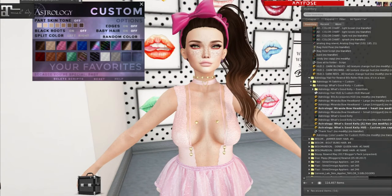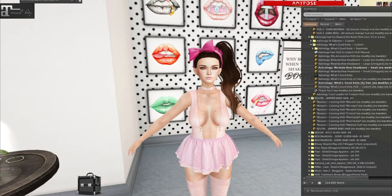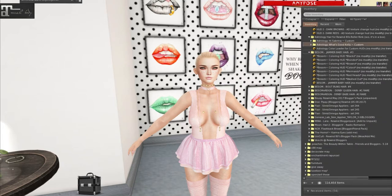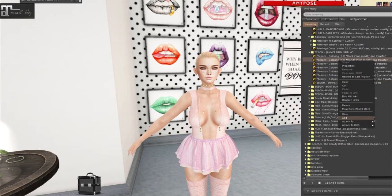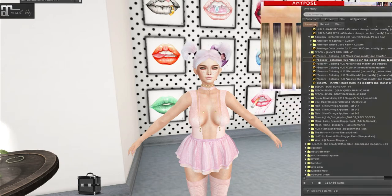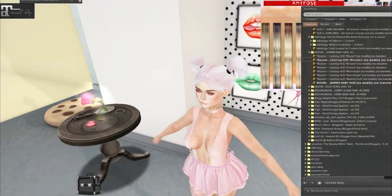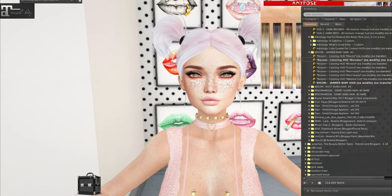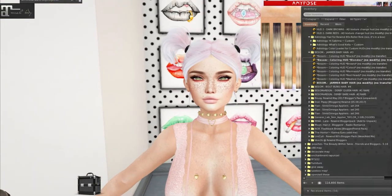And then we have Besom. So these are some of the hairs from that Rain X Besom Gacha I was showing you guys in my last video, or in part 3. So let's put this stuff on. This is the jammer baby hair, so it should be pigtails. Oh gosh, look how cute this is. I bet this would be really cute on little kid avatars as well, but this would be great for roller derby. It's kind of what you imagine with war paint on. And oh, it's so cute.